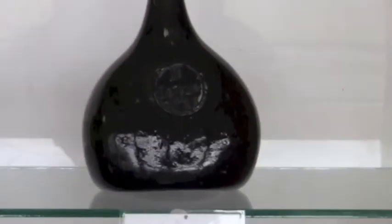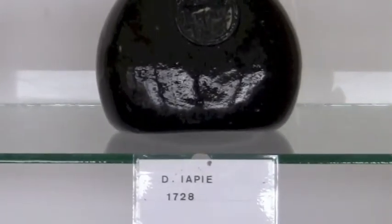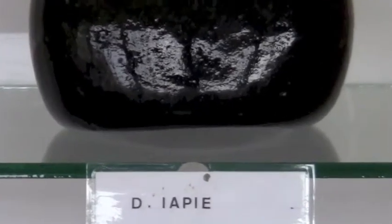This one's a ripper little shape. Haven't really seen it. Yuppie, 1728. Great piece of glass. And here, another 1700s sealed bottle. This is really a wonderful collection.